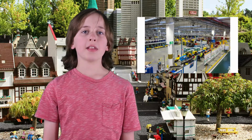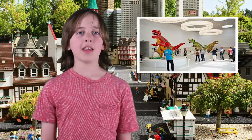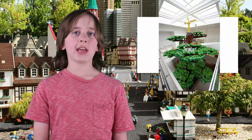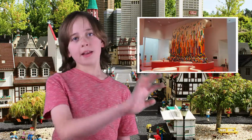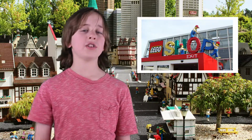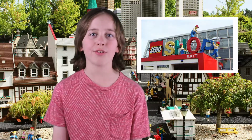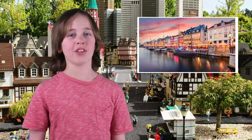In 2017, Lego opened Lego House in Denmark. It's an indoor activity educational center with many different rooms and a Lego store. In the first 100 days, it saw more than 70,000 visitors. It's a good excuse to go to Denmark.